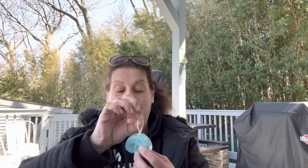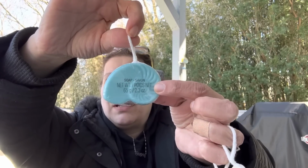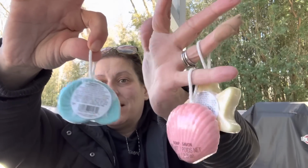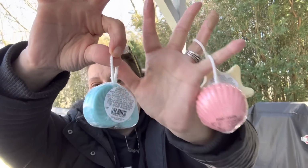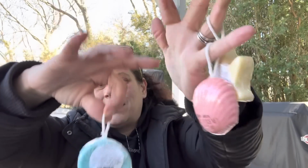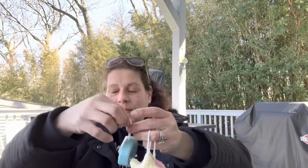I got these to bring to my aunt in Greece, that was staying in our house while their house got built. Their house finally is done and they're in their house. But I got her these little soap on a rope things. They are so cute. I got the Nautilus, the scallop shell, and the starfish. So pretty. And they smell really good.